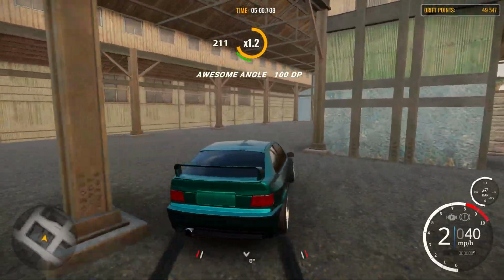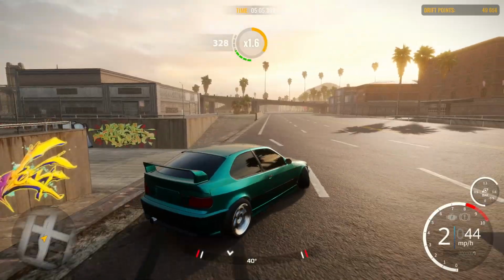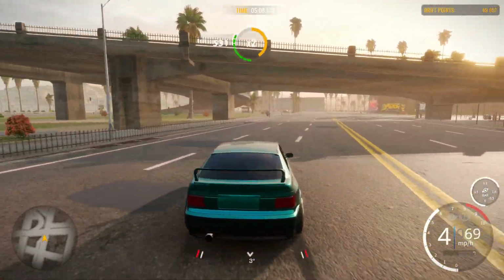Right through the garage and out the other side. That's nice and clean. Slight little close edge gap there. Not as close as I'd like. I really would like to hang the car over the edge of that.